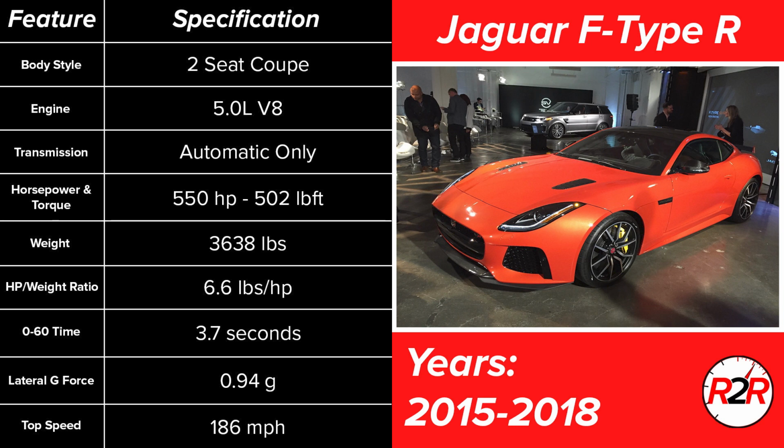Now, this car MSRP'd for roughly double $50,000, so you're getting a pretty much 50% discount in just a few years' time. This is the F-Type that ran from 2015 to 2018, so the second newest variation, and came with 550 horsepower. It is the most powerful car on this list and absolutely rips in a straight line.